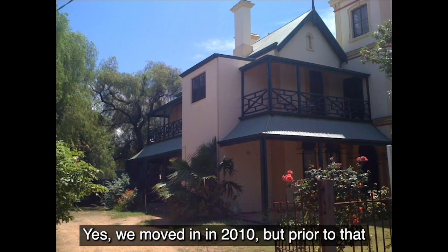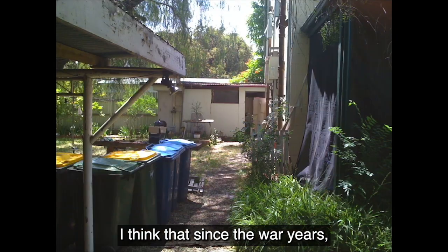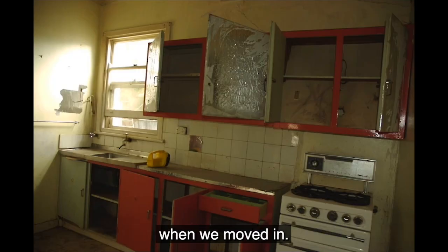within 24 hours. Yes, we moved in 2010, but prior to that, the house had four flats and had been in that situation, I think, since the war years. It was really not maintained, and so it was quite derelict when we moved in.